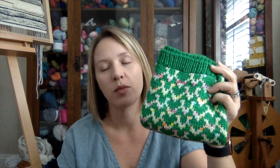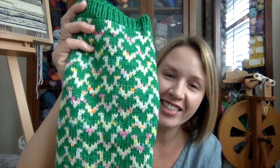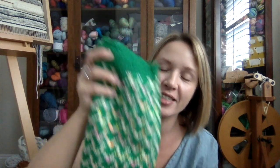So this is the Nightlife Cowl. Uses two skeins of Biddleville DK. The green that I used was Irish Disappearing Trick, and the speckle is Lucky Charms, which was our St. Patty's Day colorway this year, which I totally love how it turned out. All those little bright color specks, like the marshmallows in the cereal.